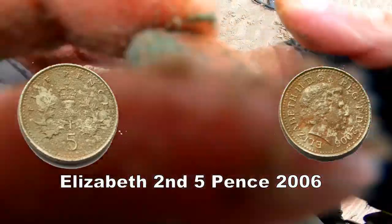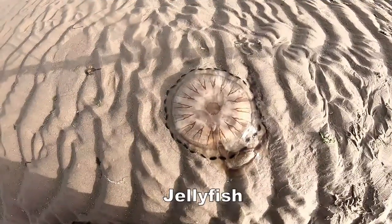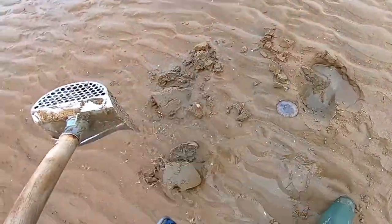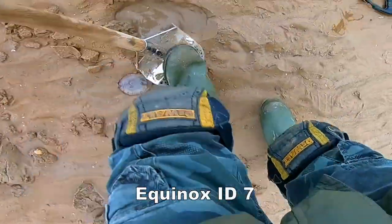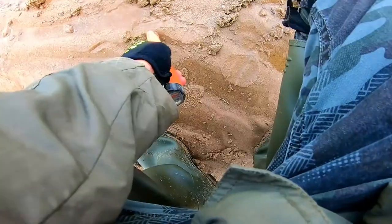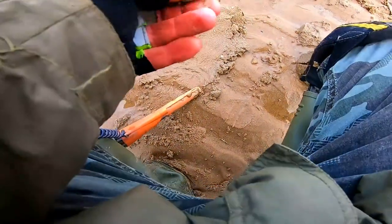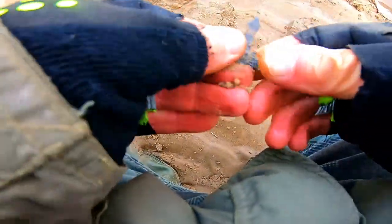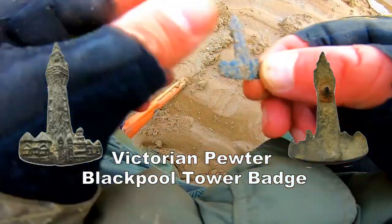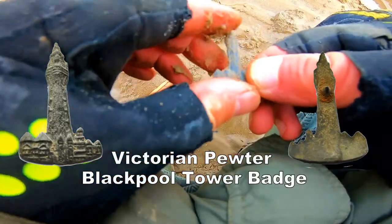Five feet, it's been down a while. One big jellyfish. Oh! They've got a Blackpool badge! Victorian Blackpool badge. Would you believe it? Excellent.